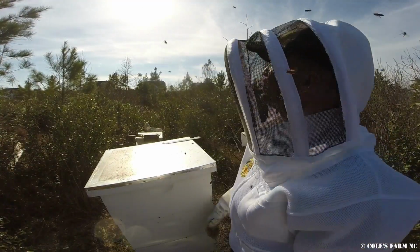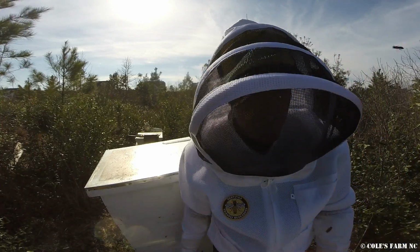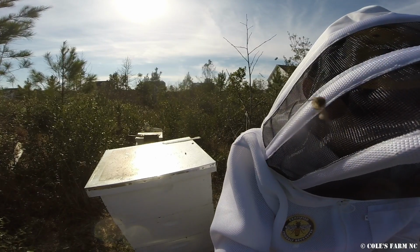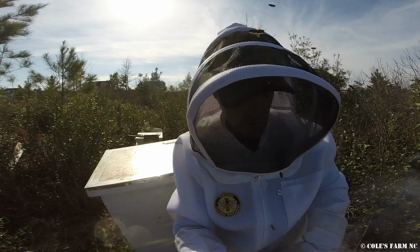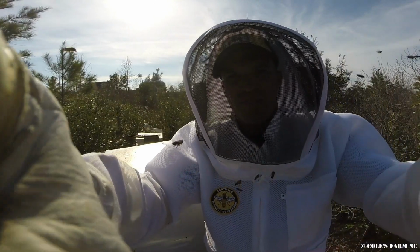Okay, we're back. Hopefully the sun's not at a terrible angle to where it's blinding the camera. I'm going to pop the top on hive number 2 after I get my smoker going, because this one might be kind of strong. So we'll see how this one's looking.